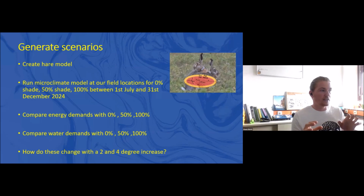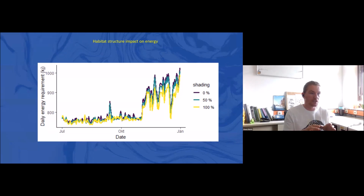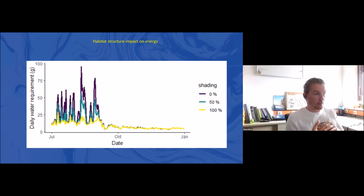And then I'm comparing the energy demands at 0% shade, 50%, and 100%, and then the same with the water, and then how these will change with a 2 and a 4 degree increase. So this is the daily energy requirements, and we can see that shading in the summer does not really make much difference, but shading allows for some savings. So 100% shading, the yellow, allows for some savings of energy in the winter. And then in the summer, it's the opposite for water. Shading provides water savings in the summer, but it doesn't have that much of an effect in the colder months.